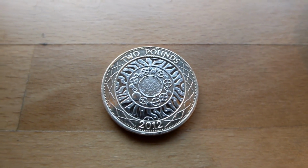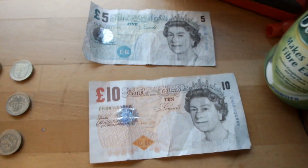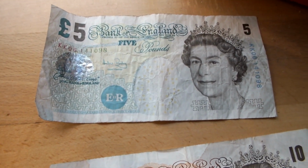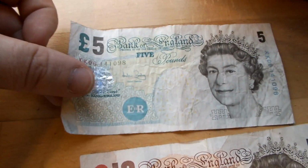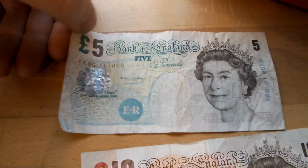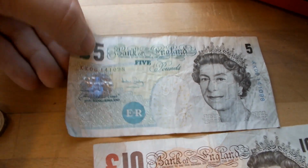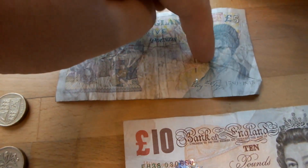Okay. So now we move on to the notes. First is the £5 note. You'll have to excuse the condition of these notes. I've tried to get nice, crisp, new ones, but to no avail. So, on the front, as with all the notes, the Queen's face, hologram, the denomination, and the Bank of England on there. On the back is Elizabeth Fry.